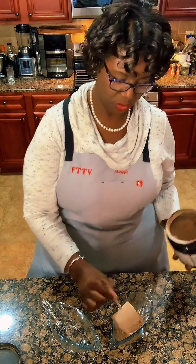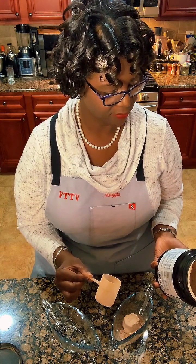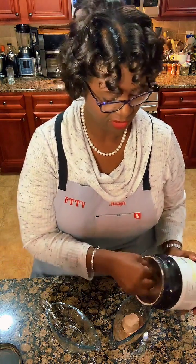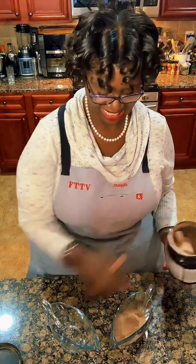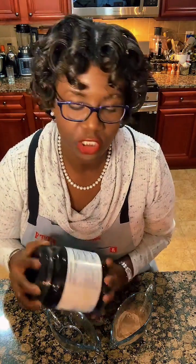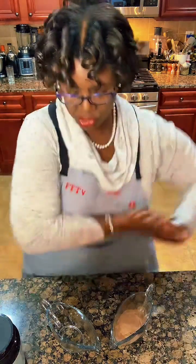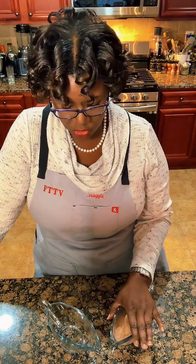So let's put in 2, that's a lot. That seems like a lot. We're gonna eyeball it. Okay, I'll do 2 scoops. Oh dear, that feels like a lot. But let's go with it. And that's the thing. The measurements are going to be based on the protein powder that she uses, so you're gonna have to give it a try. So we're doing 2 scoops, and then let's go ahead and do all of our dry.